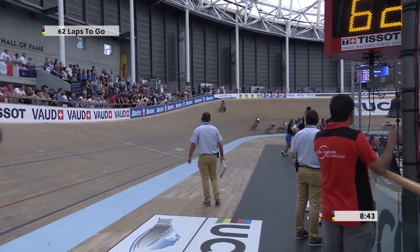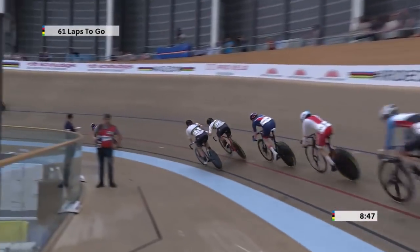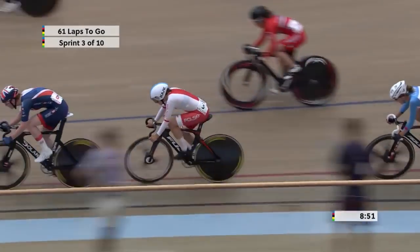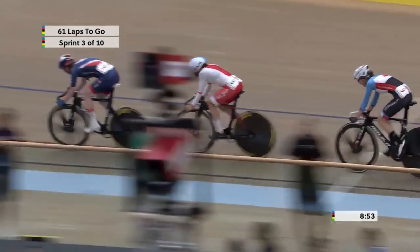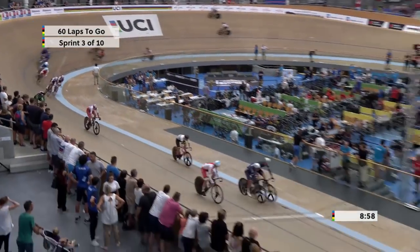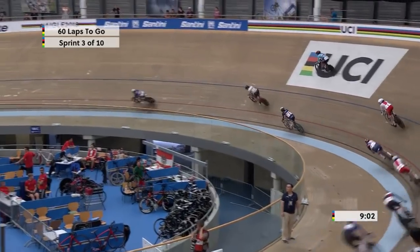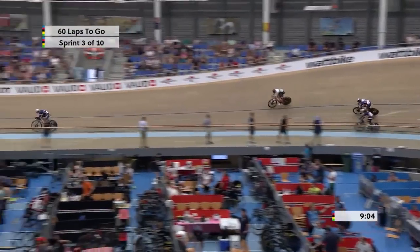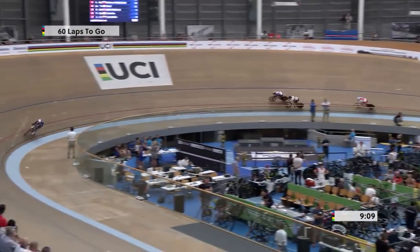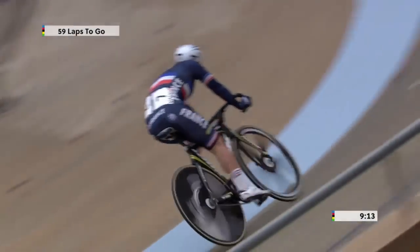62 to go, 2 away from the next sprint. It is still France and Australia, Great Britain, Poland at the head of the race. And France extracting a little gap here as we head for the next sprint. Australia look set for 2nd place. France just making the hands change just before the sprint line, but such was the gap they had ahead of Australia, they managed to complete the change and still retain the lead position across the line for the sprint points. So 5 for France, 3 for Australia, 2 for Russian Federation, 1 for Italy.